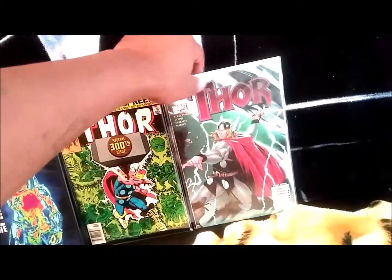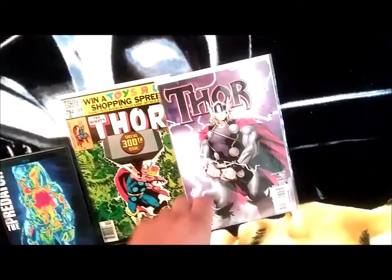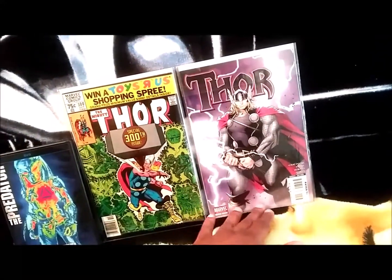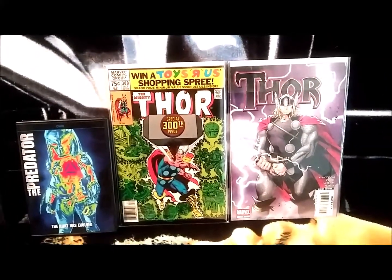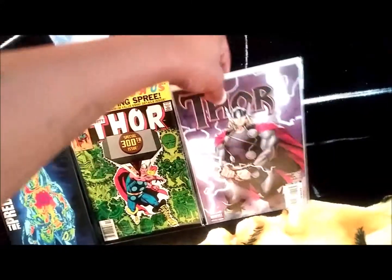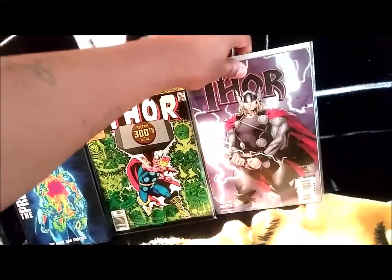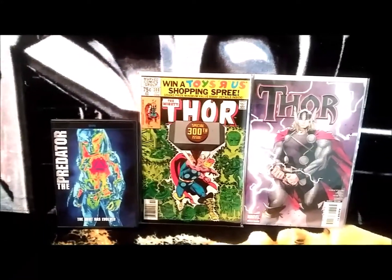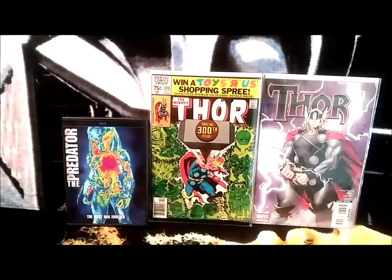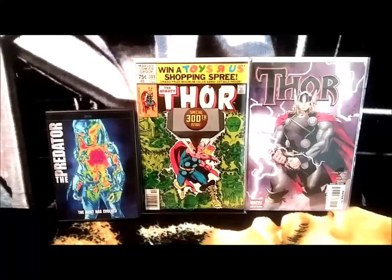I need more bag and boards, but when I don't have any bag and boards, this is what I do. I will actually bag and board them back to back. See, this says second printing, so this is a second printing, and I absolutely found the first printing. The first printing, second printing. Okay? So there you have it, and those are very cool covers. That first one was very much sought after. I could not find it out in the wild when it first came out, but I finally found it at Second and Charles.